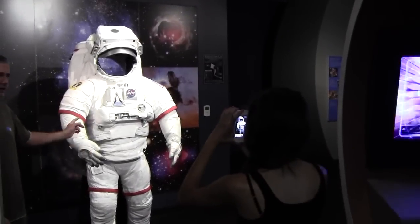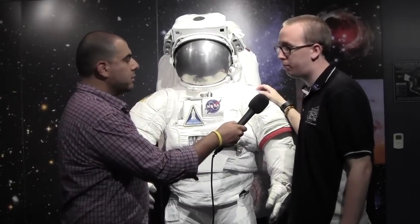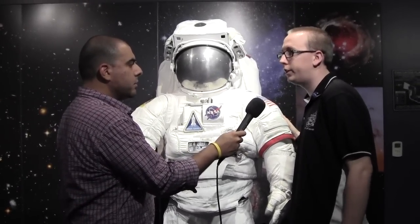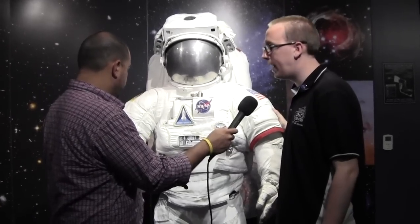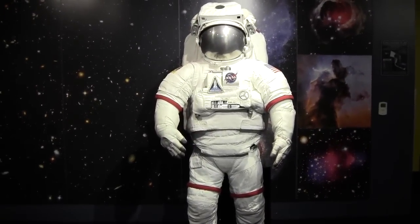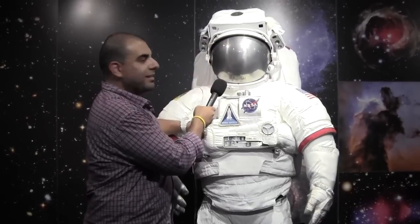This is a Space Shuttle EMU, which stands for Extravehicular Mobility Unit. It's basically a spacesuit that a shuttle or a current International Space Station astronaut would use while going outside of the vehicle. And what's really cool about this spacesuit, if you go behind it, you can walk up into it and get the most awesome Facebook photo ever. So hopefully we'll make this work.